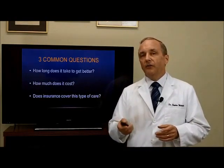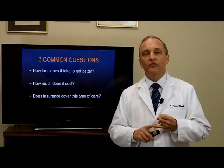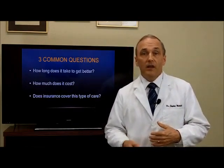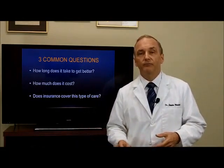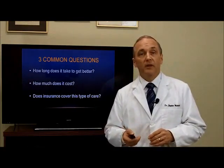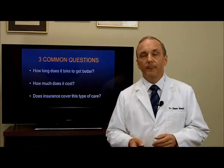So let's address a couple questions that people ask all the time. First is, how long does it take to get better? Good question. Well, the answer is it depends upon how many gears are bad in your body. If you've got 1 gear down, it's not going to take too long. If you've got 6 gears down or 12 gears down, it's going to take you longer. Usually we're going to tell people 3 to 12 months for you to heal up. That being said, I've had people in just 30 days say, wow, I can't believe how much relief I have from the misery I was having.